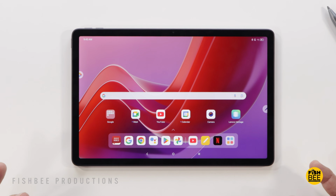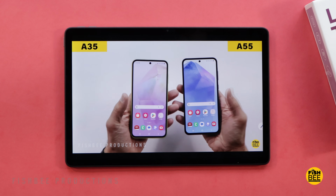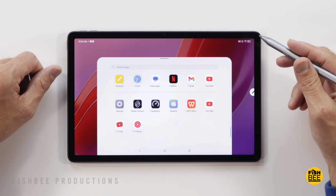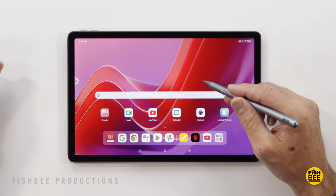Nice thing is you've got pretty good battery life on here with about 7.5 hours in my battery drain test at 100% screen brightness. So plenty of power to last a couple days of mixed usage, even longer if you turn the screen brightness down. Also has 15-watt charging, but overall pretty good battery life with this tablet.